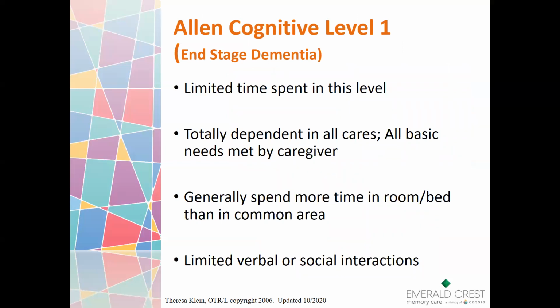And then from level 2, level 1 is considered more of that end stage of dementia. This is where residents are very much disconnected. They probably spend a lot of time with their eyes closed, maybe spending more time in bed, sitting up in a chair less, maybe up for meals, but then laying back down because their body and their brain is just slowing their body down. And so they do need more rest. They're totally dependent in all their care, and just spend a lot more time inward, with their eyes closed, relaxing.